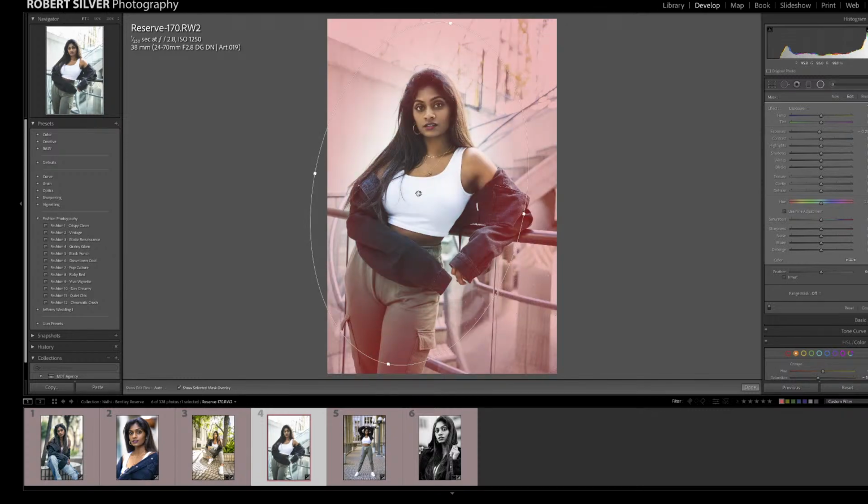Cool. And you see I inverted the mask so that whatever I apply to this mask does not hit her. I'm going to bring it out wider, right? See, it's not really hitting her, but I want it to affect the environment around here. And then I bring that down a hair. There we go.